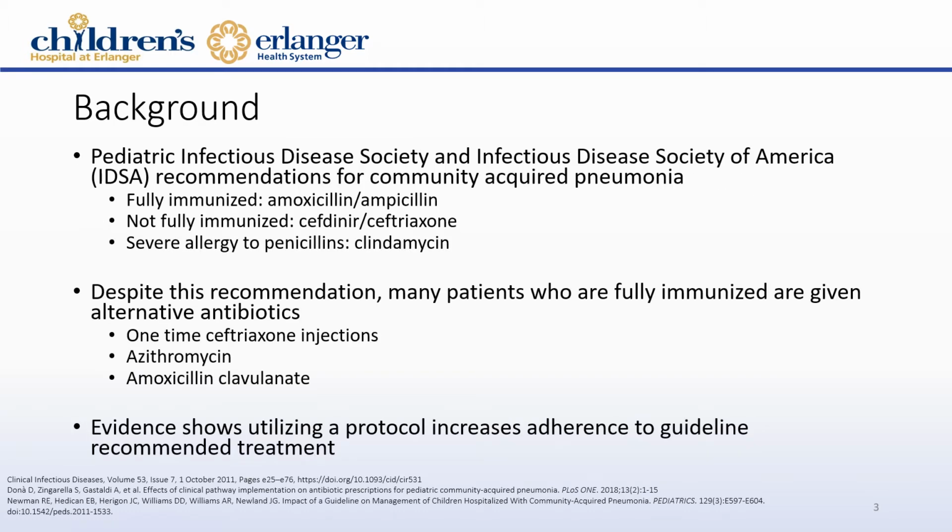The Pediatric Infectious Disease Society and the Infectious Disease Society of America recommend for the treatment of community-acquired pneumonia that if a patient is fully immunized, they receive amoxicillin or ampicillin. If they are not fully immunized, they receive cefdinir or ceftriaxone, and if they have a severe allergy to penicillins, they receive clindamycin. Despite this recommendation, many patients who are fully immunized are given some type of alternative antibiotic. Evidence has shown that utilizing a protocol increases the adherence to guideline recommended treatment.